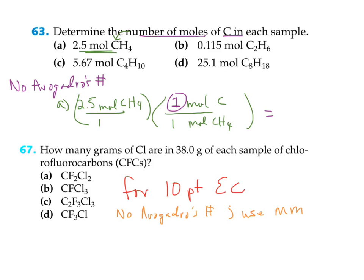So basically, let's kind of diagram, and again, these are for 10 points extra credit. Let's say how that one would go. So basically, you're going to have 38.0 grams of CF2Cl2. Okay, and we're going to go to moles first. How are we going to do that? Exactly, the molar mass. So on number 63, 2.5 times 1 is 2.5, so the answer to that is 2.5 moles.